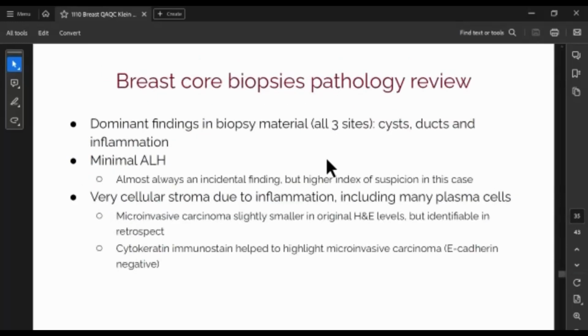But the dominant finding in these 3 biopsy sites in the same breast was inflammation. I think the one thing that was fairly easily seen was this ALH. Now, ALH is an incidental finding. It's not usually a surgical finding, but maybe it just gets your guard up. You have to think, what's going on in this patient who has these mass-like lesions?